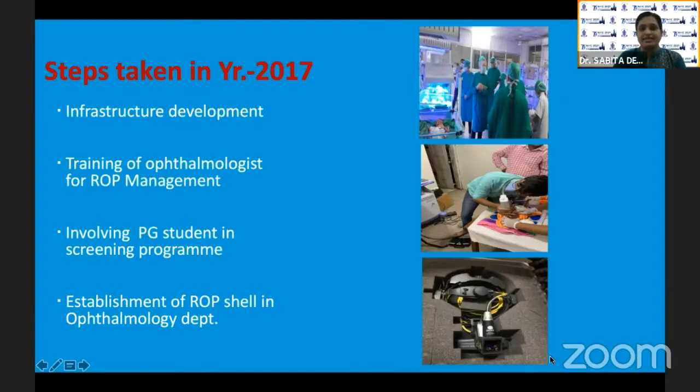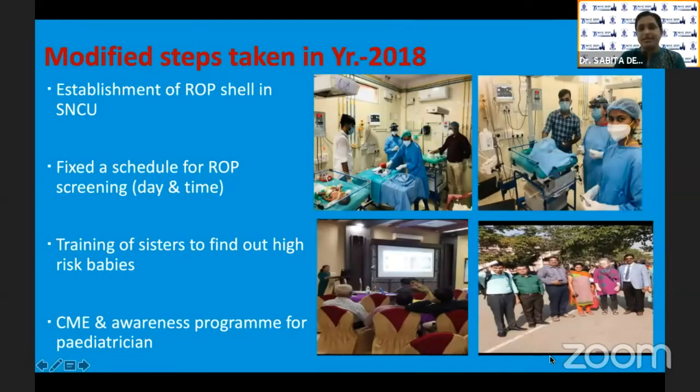In the modified steps that we took in the year 2018, there was an establishment of a ROP cell in the SNCU with a fixed, scheduled time for ROP screening, and training the sisters to find out the high risk babies. We conducted multiple CMEs about ROP all over the cities, and for the pediatricians nearby in the cities in Ganjam district.